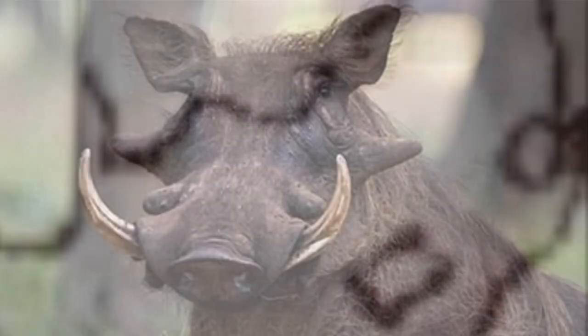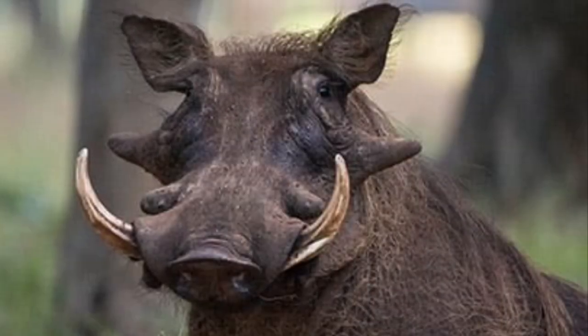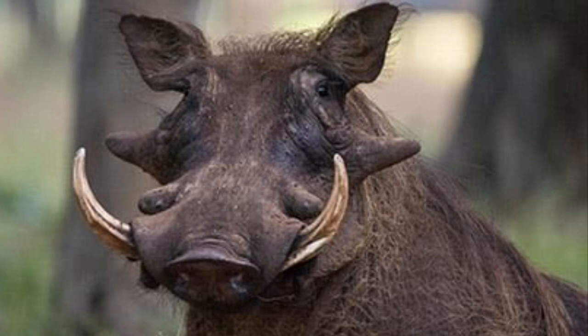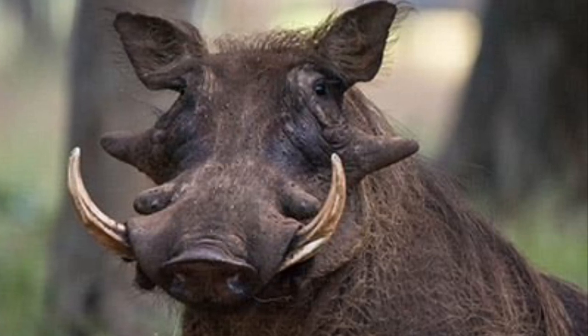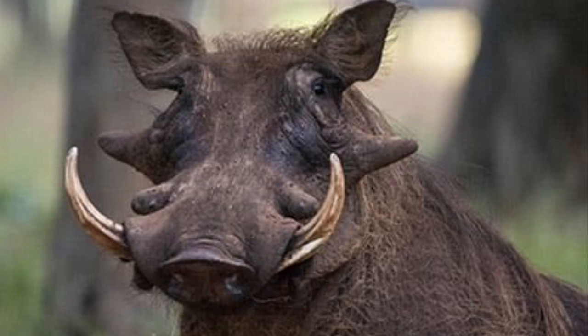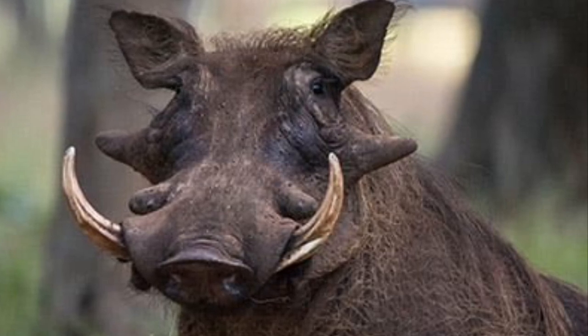In South Africa, the warthog lives in the eastern part of the country, where it mainly lives in open woodlands and savannas in protected areas such as Kruger National Park and the Malamala Game Preserve. The warthog gets its name from the large, wart-like bumps on the sides of its face, which protect its face in fights. And they have two pairs of curled tusks.